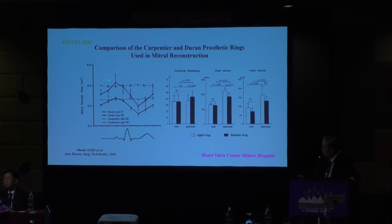And the straight dotted line shows the mitral annulus with the semi-rigid Carpentier ring. And I asked the echocardiologist to do stress echocardiography at rest and exercise. The fractional shortening increased in the flexible ring group, and also the peak velocity is lower than the rigid one. And at exercise, the diastolic mean gradient across the mitral valve is better than the rigid one.